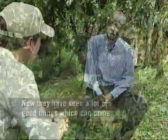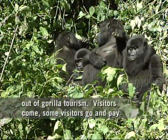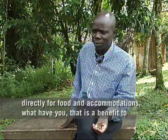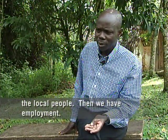Komakech Okiti is the park's tourism warden. Well, now they have seen a lot of good things which can come out of gorilla tourism. Some visitors go and pay there directly for food, accommodation, and water. That is a benefit to the local people. Then we have employment.